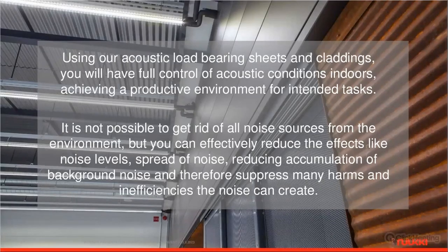So using our acoustic load-bearing seats and cladding, you will have full control of acoustic conditions, achieving a productive environment for many intended tasks. It is not possible to get rid of all noise sources from the environment, but you can effectively reduce the effects like noise levels, spread of noise, and accumulation of background noise, and therefore suppress many harms and inefficiencies the noise can create.